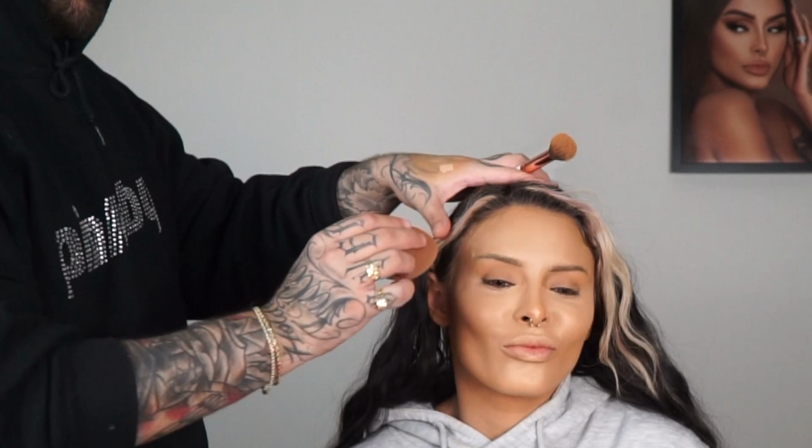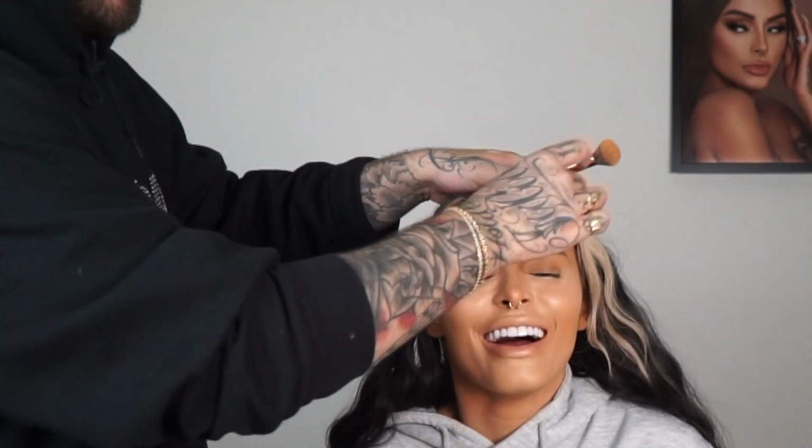Literally. But I know you feel like we can use a 99-cent store foundation and your skin's gonna just make it look pretty. You think so? I think so, for sure.